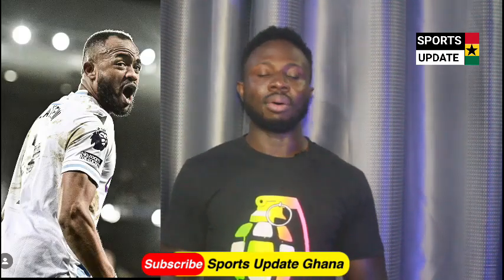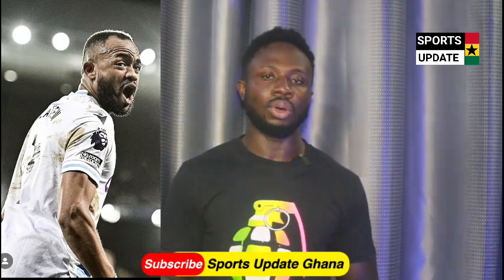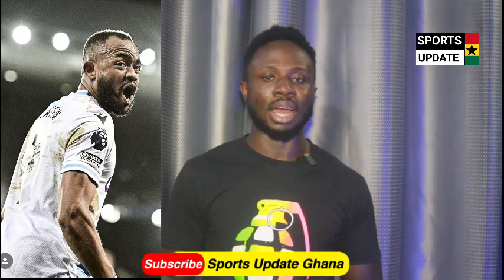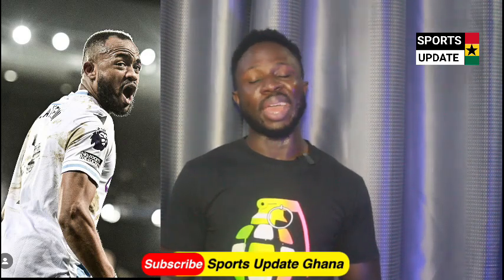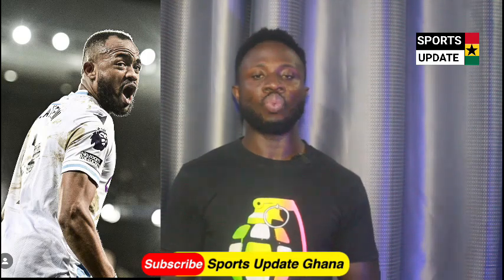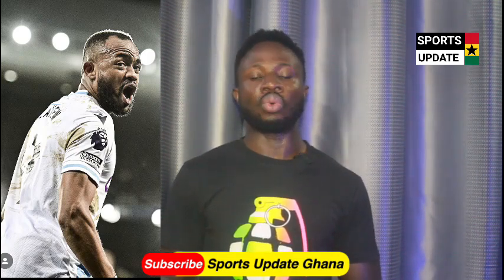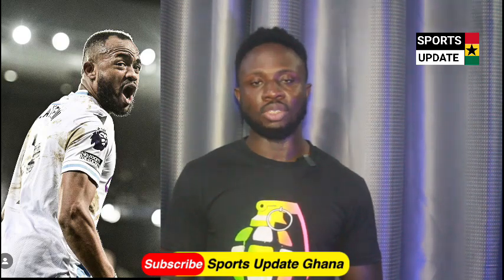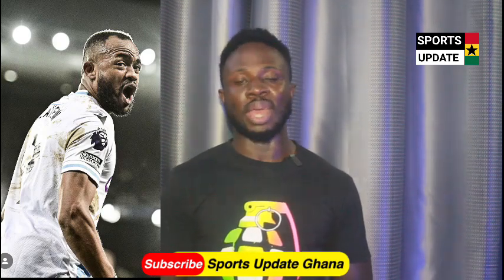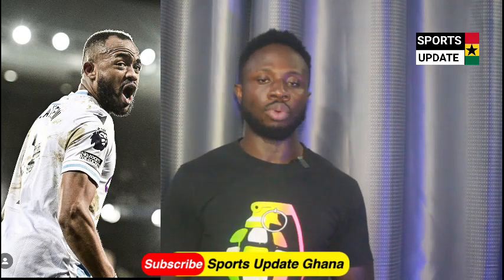But what are the statistics behind Jordan Ayew's goal so far? Jordan Ayew has currently contributed to 8 goals so far for Crystal Palace this season. He is just 1 goal short of one of his teammates who has 9 goal contributions. So Jordan Ayew has contributed to 8 goals for Crystal Palace this season and is currently in some good form.